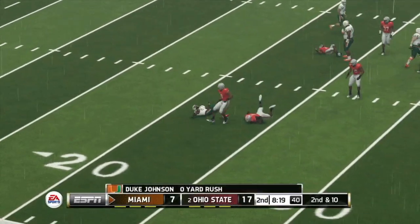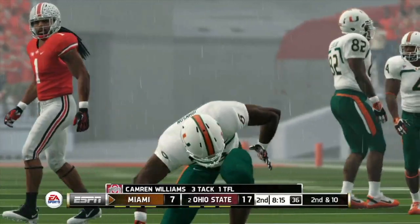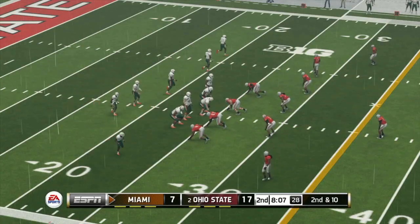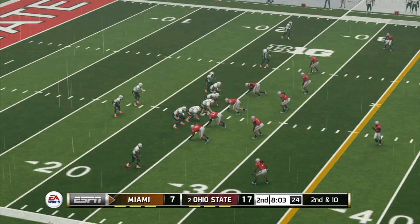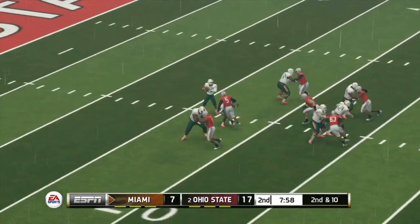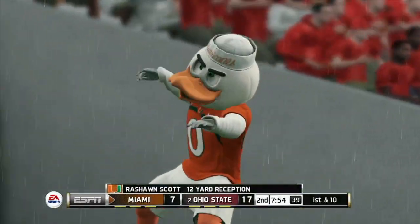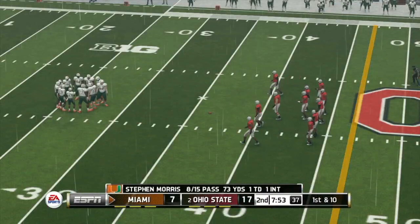The tailback, and they hit him in the backfield. Second down, 10 yards to go. Ball on their own 24. Fires quickly, and he's got his man. And he's taken down at the 36-yard line. First down.